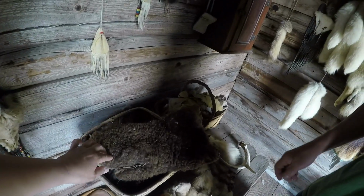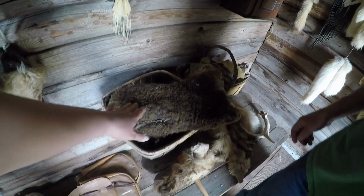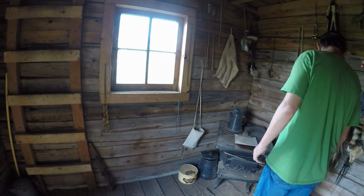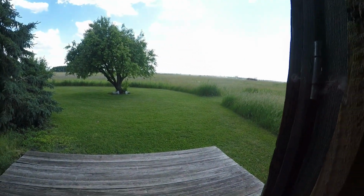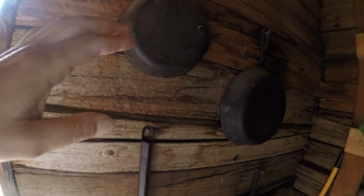Gloves made out of maybe beaver or bear? Probably, I think that's a bison. Okay. Buffalo. Neat. These are shoes. Slippers. Boots. And pans. The pan says Taiwan. Okay, that is not Griswold.